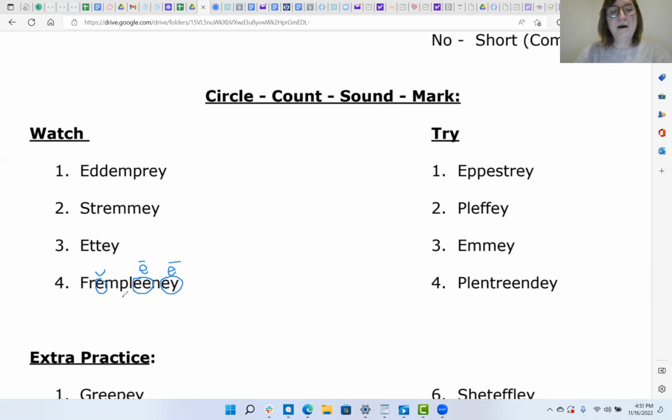That's a lot of sounds, and I don't want to mess this up. So I'm going to go 2 letters at the beginning and then 1 letter at a time. Fur, fre, frem, fremp, fremple, fremply, frempline, fremplini, fleeny. Did you do it? Was that one hard? Yeah, that one was hard.